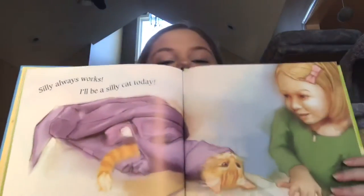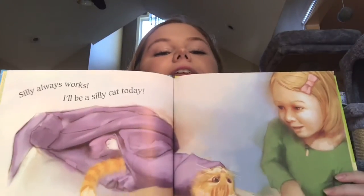Then he saw her jacket and had his very best idea yet. "Silly always works. I'll be a silly cat today." The girl stared at Dewey. "You look like a fuzzy hot dog in a purple bun," she said. And then she surprised him. There he is, all snuggled up. She laughed right out loud.